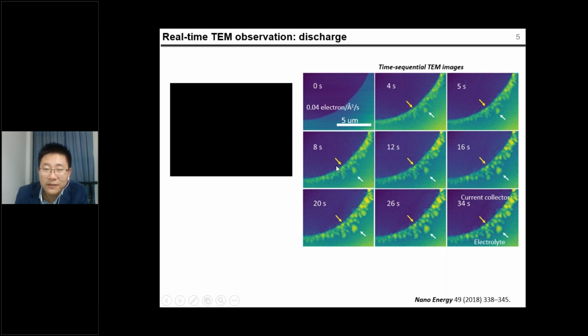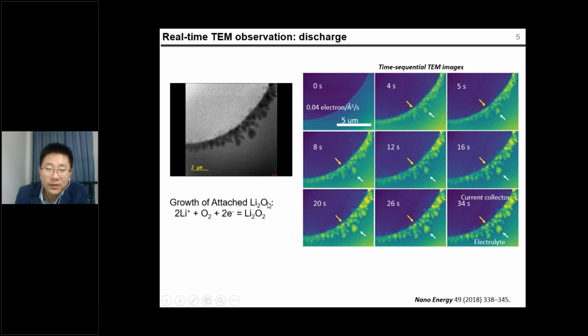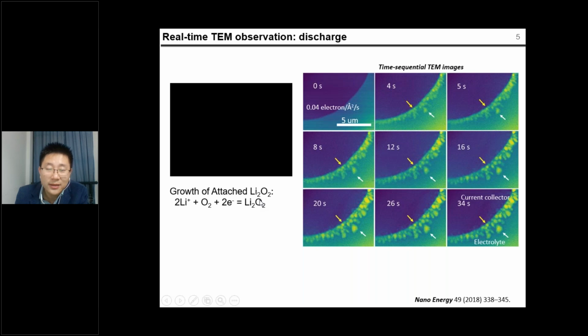So we basically focus on two locations. It is common sense that the growth of lithium peroxide will happen on the interface between the electrode and the electrolyte. So we call it the growth of attached lithium peroxide on the substrate, and that follows a conventional concept which we have widely accepted in the field.